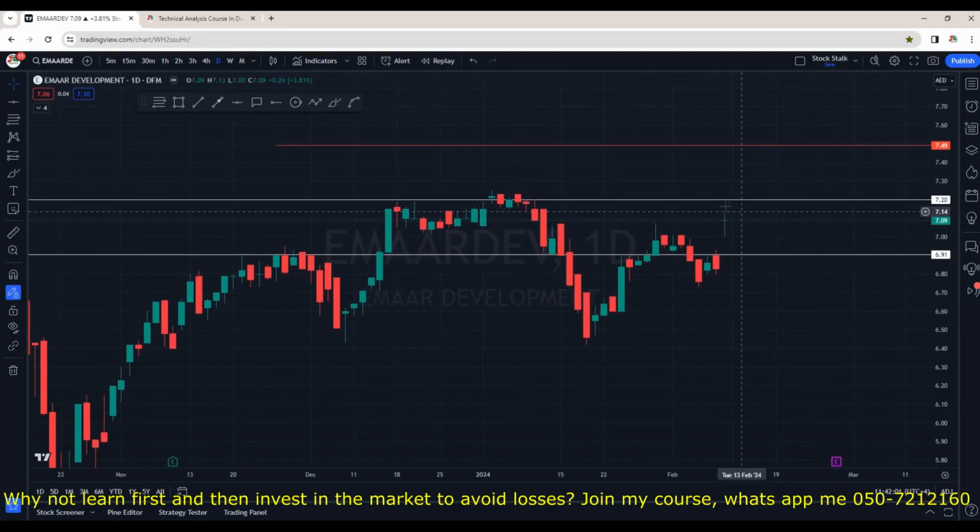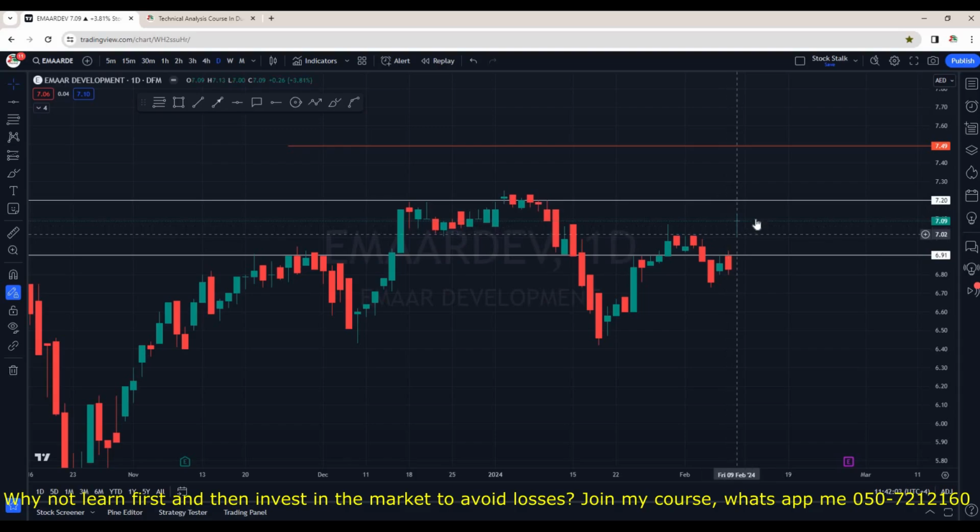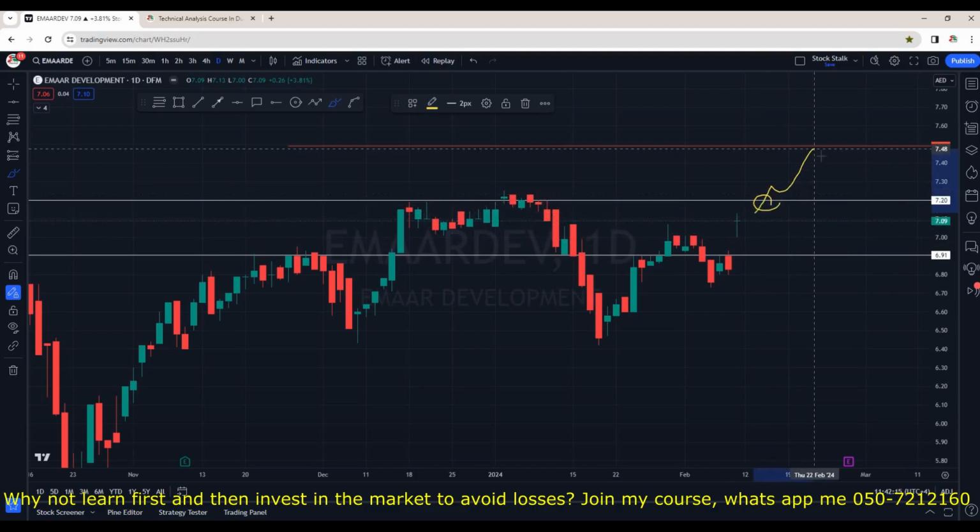Emaar Development made a good move in Friday's session thanks to the positive financial results. For now, it's looking positive. Next area of resistance is very near, that is 7.20. Once this is taken out, there are chances it will try to hit 7.50. In case it wants to come down to fill up the gap, then 6.90 is a good area of support.